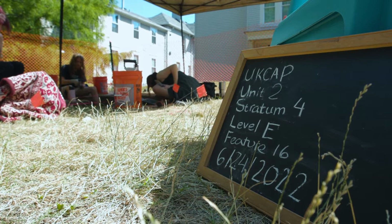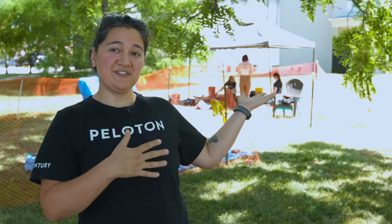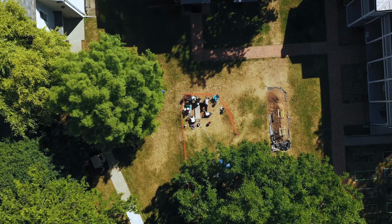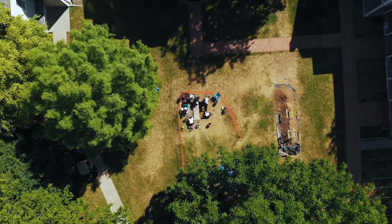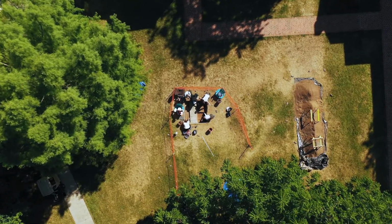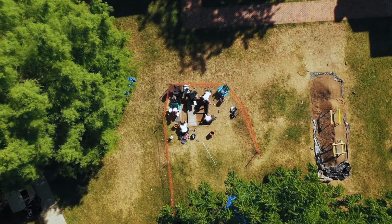This is an archaeology field school. We are interested in this particular site, 218 East Maxwell, and the history of this building. And we're interested in how the landscape of this lot and all of the surrounding buildings on East Maxwell changed as it was integrated into UK's campus.